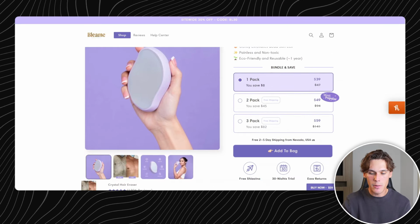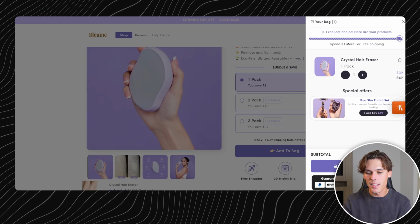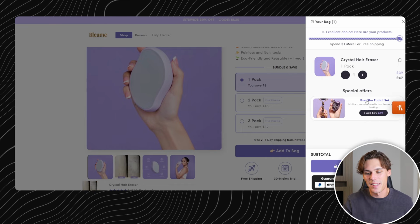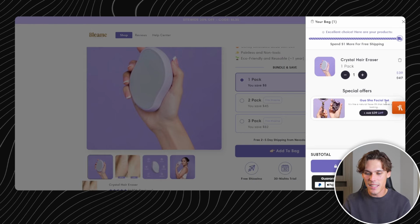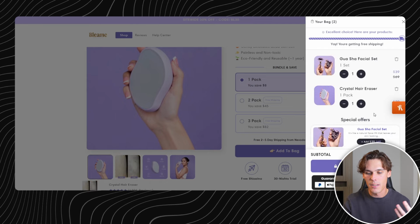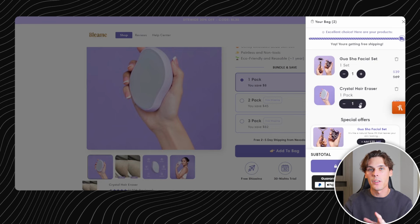Let's buy 1 pack. We're going to click buy now. By the way, this product is a hair removing product, so it's kind of in the beauty tools type of niche and just improving your overall well-being beauty wise. Now it's going to open up the cart on the right side, and you can see that they have a special offer, which is their upsell. It's a gua sha. I don't even know how to say that. I should know how to say that because I've sold these before, but it's a gua sha facial set, and they're selling it for $39. You just click 1 button, it adds it to the cart, and you're ready to check out now for $78 instead of $39. This is a good complementary product.